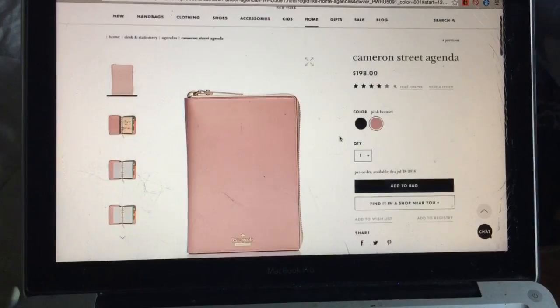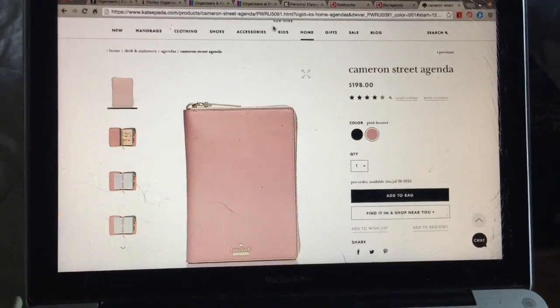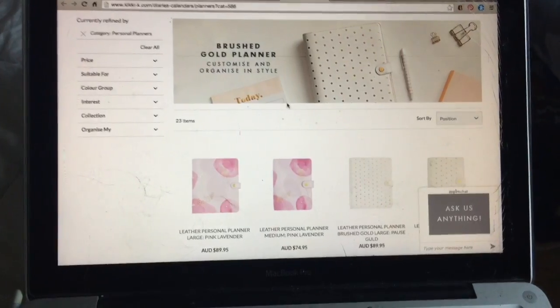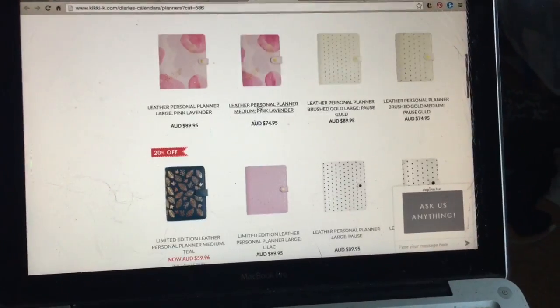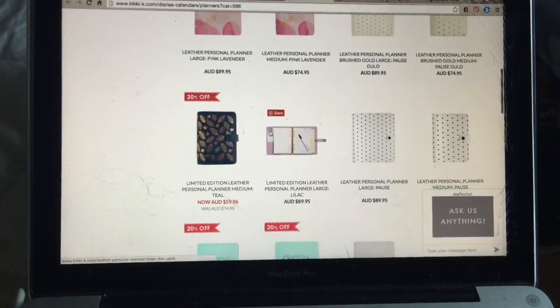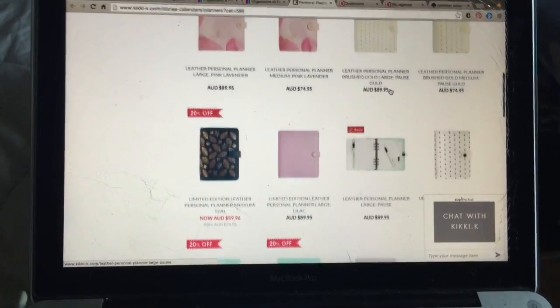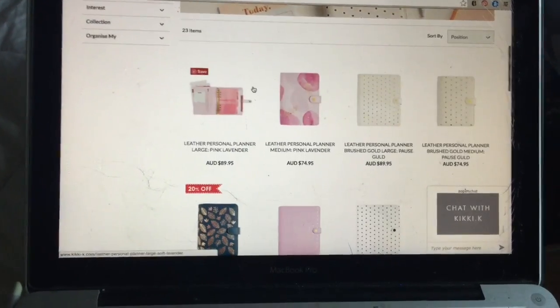I just like more stylized looking binders. So I'm going to show you, and then here is one more that you might be familiar with, Kikki-K. And as I said in the intro, a lot of planner binders are on sale right now. So if you've been scoping out any, these are the new ones, the dotted ones, and then these, they're really, really beautiful.